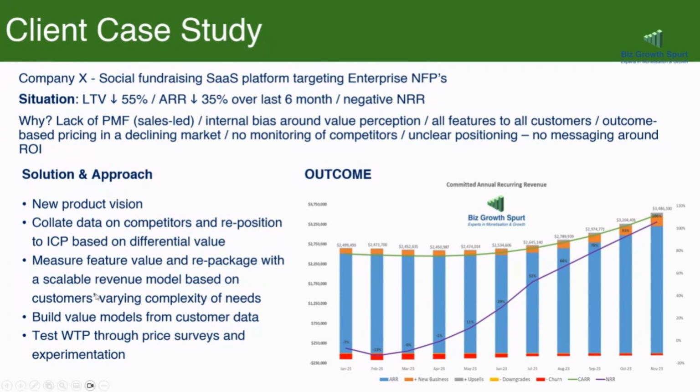So we worked together over a 4-month period, and the approach was essentially to identify exactly how their different customers identified value. And what we found was that actually a new product vision was needed. We collated the data on competitors and helped them to understand where they were differentiating. And so they were able to reposition to their ICP. We also helped them to identify what that ICP looked like. We also measured feature value with them through different surveys, pricing surveys, and helped them to repackage with a more scalable revenue model, with feature sets that catered to different customers with varying complexity of needs.